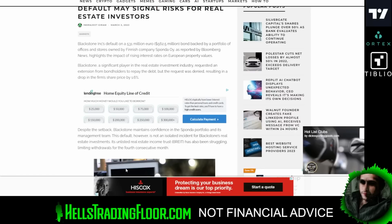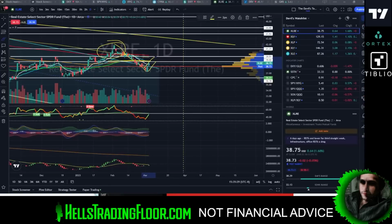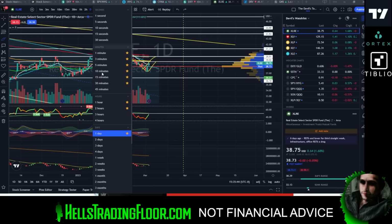And what that suggests is that property values in Europe are starting to fall very fast. This is not a good sign. It doesn't say anything specific about the US market, but it does have some things to say about where the overall global market is going. And right now, everybody is really scared of inflation, and the real estate market index has been threatening to make a move to the downside for quite some time.